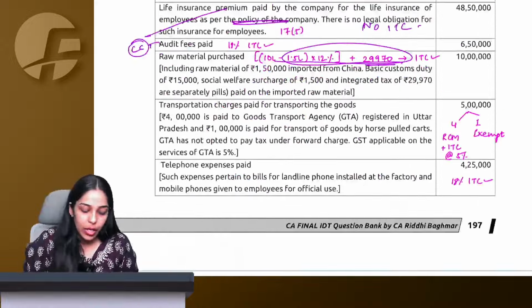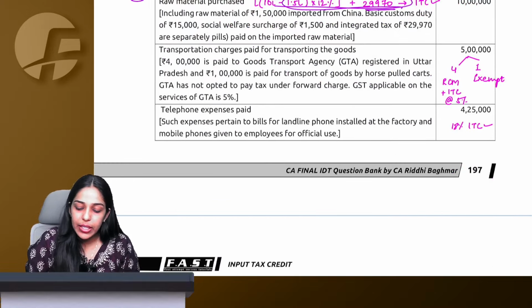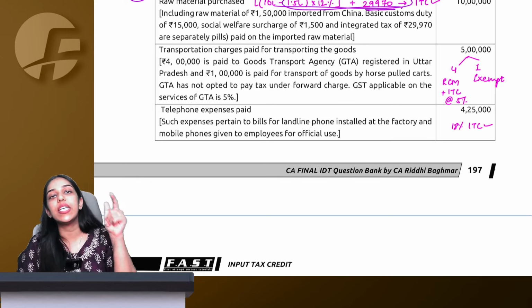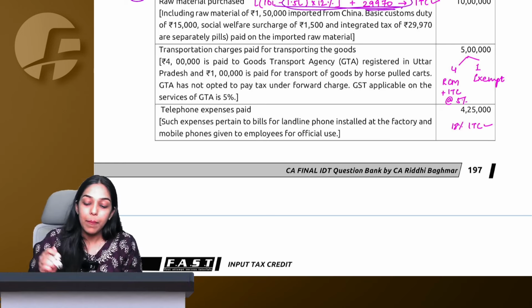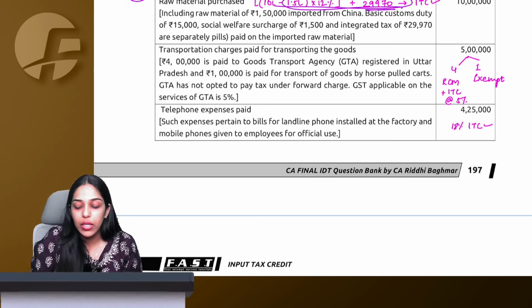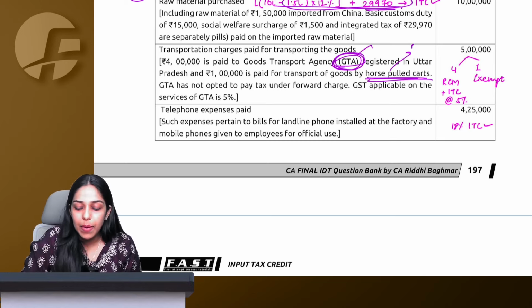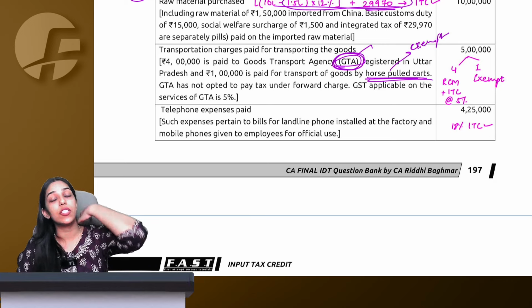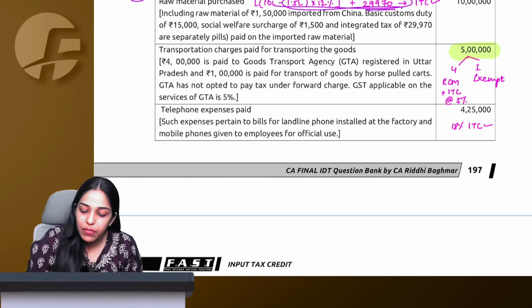After that, transportation charges paid for transportation of the goods. 4 lakh is paid to GTA registered in Uttar Pradesh and 1 lakh is paid for the transport of goods by horse pulled carts. GTA has not opted for forward charge mechanism. If GTA has not opted for forward charge mechanism, we as registered recipient will have to pay RCM. But do you remember that RCM is applicable only and only in case of goods transport agency GTA. In case of horse pulled carts, it is exempt under GST. Individual truck owner, tempo owner, bullock cart, horse carts, we have studied this in the charge chapter also and in the exemption chapter also, that this is all exempt under GST. So out of 5 lakh, 1 lakh is exempt.